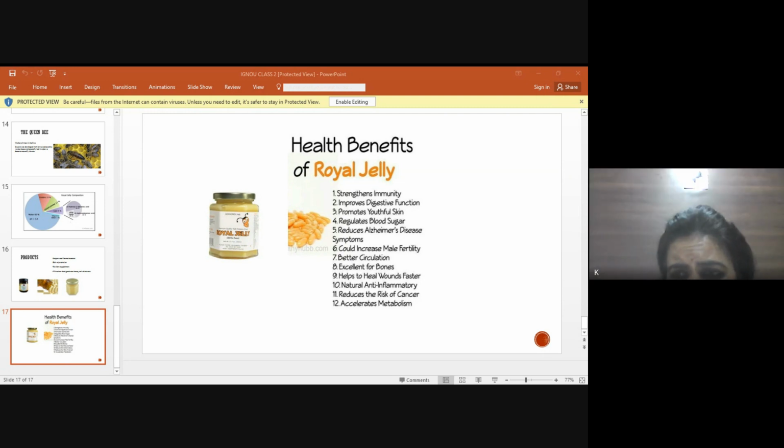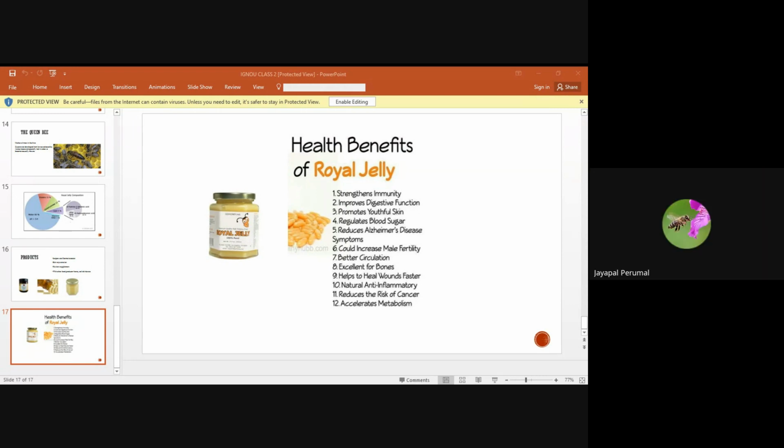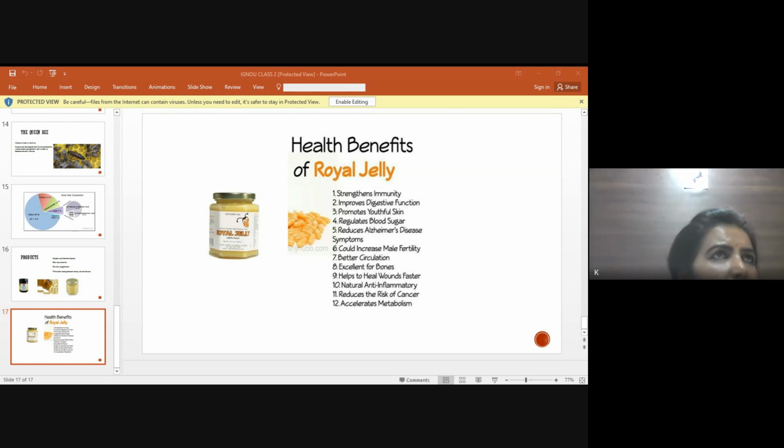Any other question? Or do you want to add anything, Jaipal ji? I have a question: is the royal jelly quality the same in Italian bees and Indian bees, or do quantity and quality differ, madam? Quality will also differ, but quantity will definitely differ because European bees are bigger. Apis dorsata, the rock bee, must be much bigger. Depending on the size, it must definitely vary.